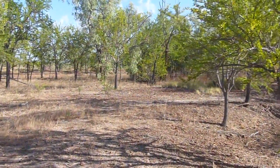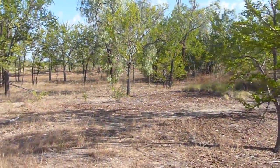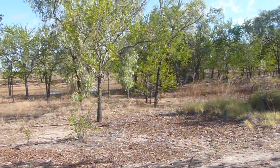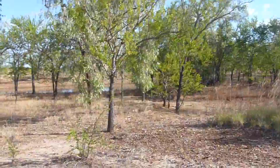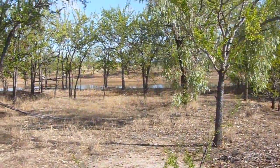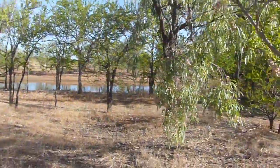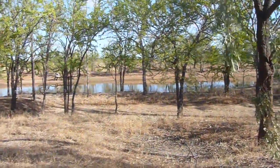They're probably just resting up in the water there on that western end of the billabong. Just going quiet here and we'll see if we can spot them. I checked before, there's no crocs in here. I couldn't see any. Otherwise I wouldn't be doing this.